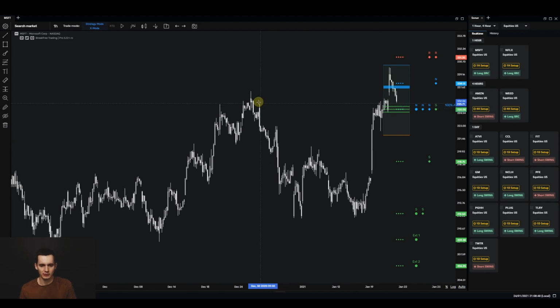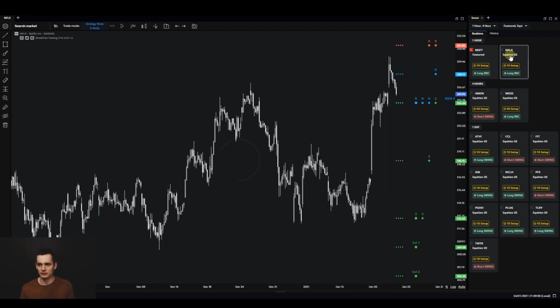We broke the previous high here as well. We broke this previous high, made a new high, pull back here. This would be a good entry to go further up. So I think this is a good trade on Microsoft in the 1 hour. I'm actually going to flag this, and then we can go into Netflix.